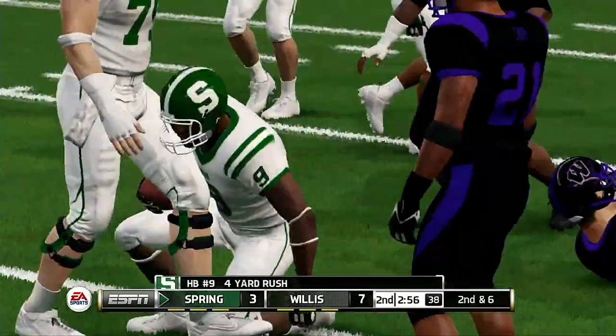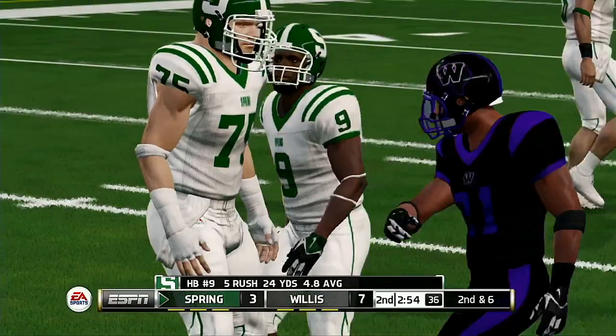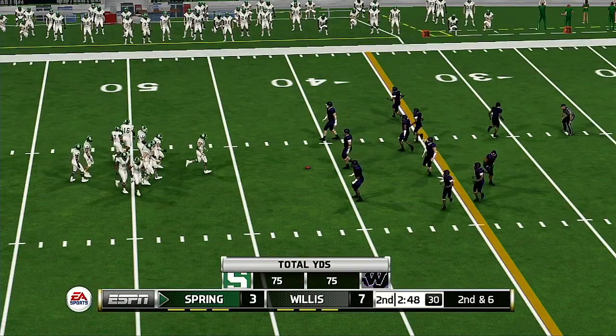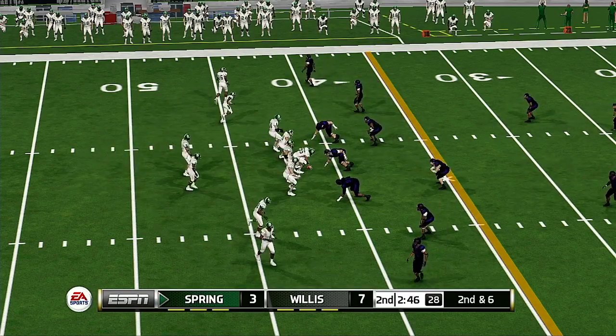Tackle after a decent run up the gut. Gain of 4 on the play. That makes it second and 6. From the 41-yard line, it's second down.